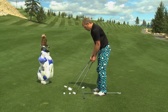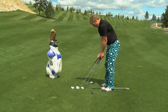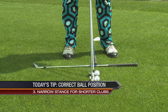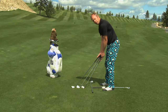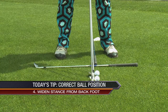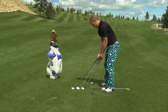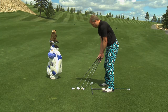So when we're looking at our ball position and we're looking at these 3 clubs, for our sand wedge or pitching wedge or shorter iron, we're going to have a narrower stance. Allows us to be more on top of the ball and the ball actually looking like it's more in the middle of our stance. When we move up to that 6 iron, all we're going to do is move that back leg back a little to widen our stance, and it looks like the ball's moved up in our stance. But again, the ball hasn't changed. The ball's gotten further away from our body, but actually hasn't changed at all.